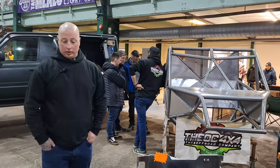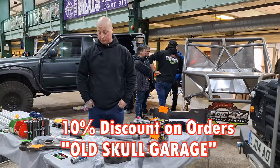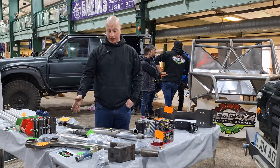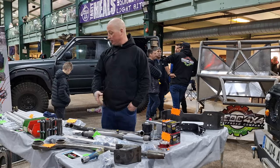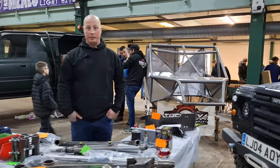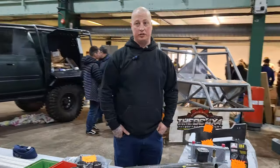What you're selling in here, buddy? So most of our stuff's all off-road parts. We've got all different axle modifications, steering parts, winches. So we do a bit of everything for all off-road applications.